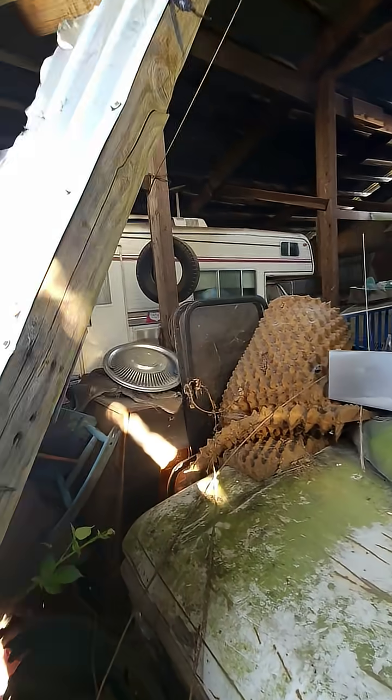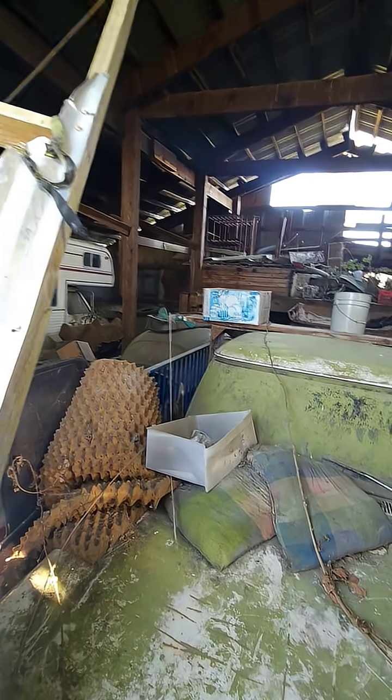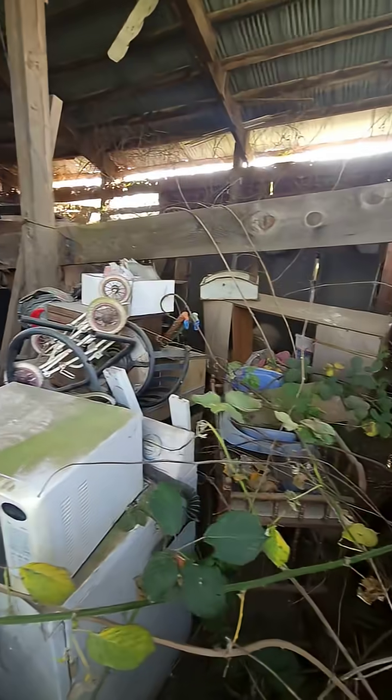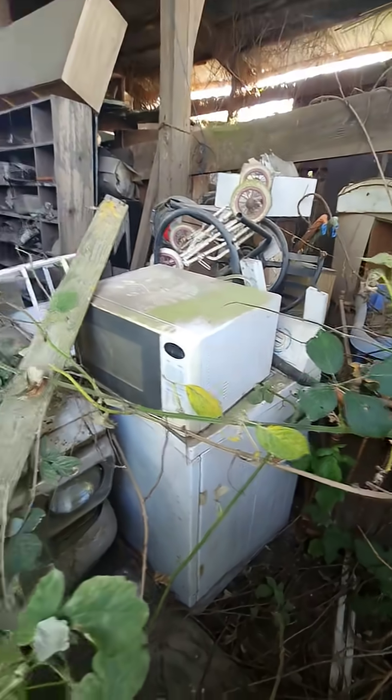There's a car truck over there. Got a camper truck actually. There's a Volkswagen Bug. Man, there's all kinds of cool stuff in here. Washer, dryer, microwave, don't need that stuff.